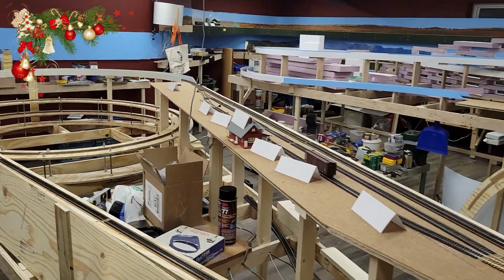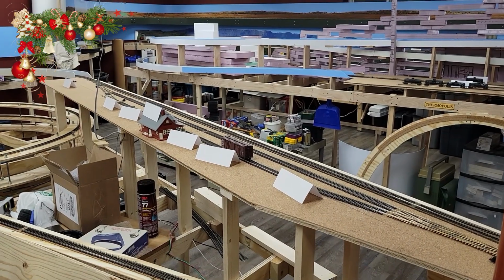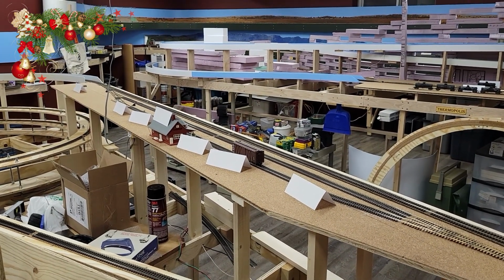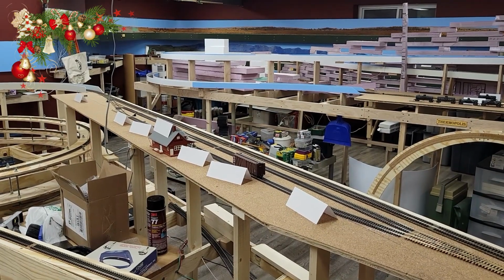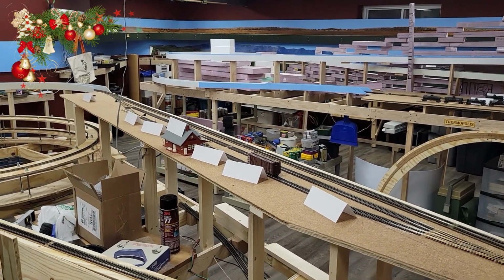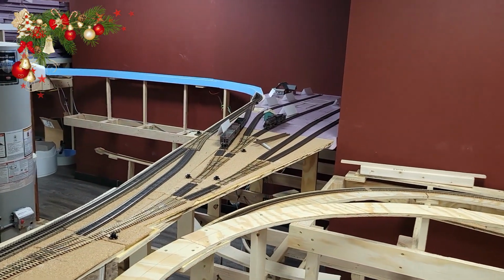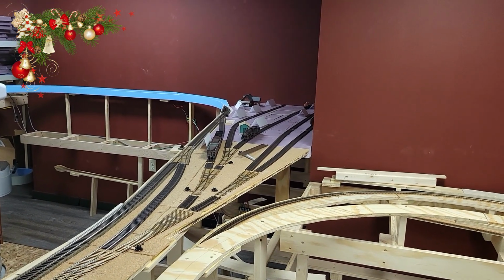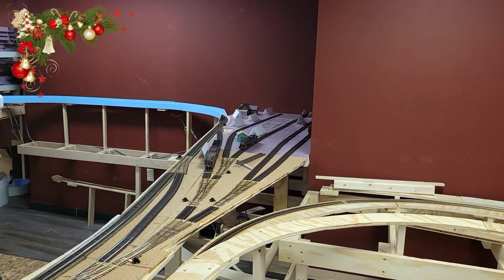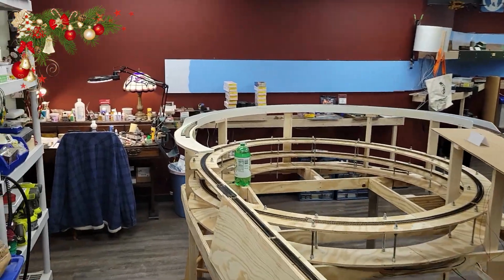Now on the other side is Worland. This will be blocked by a backdrop that'll extend up about 14 or 15 inches above the track here. Over on this side, and again, this will all be hidden by a backdrop on the other side, that's Holly Sugar. You've seen me talk about that in a few of my update videos. Let's head on around this first peninsula.